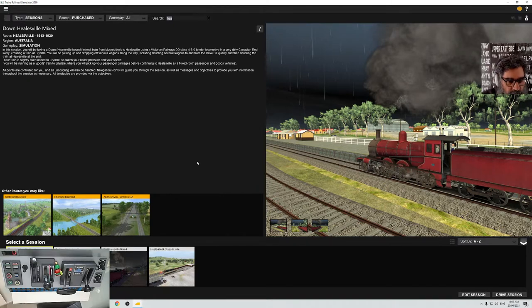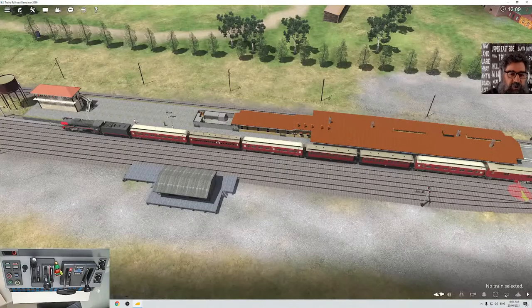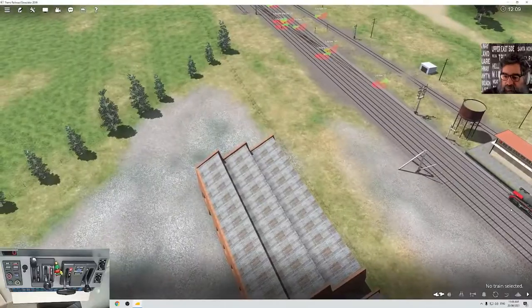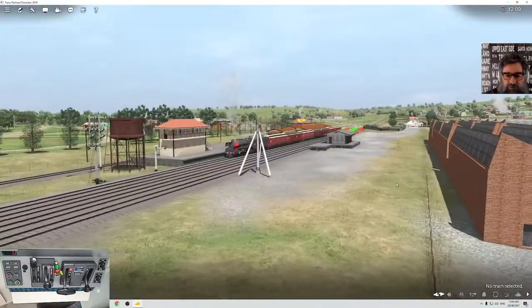So next, I was planning on running another session, which is the R class. I won't actually run that now, but I'll just start it up so you can see it. I was going to be running Cane Creek next week, but it looks like the release of that is somewhat delayed. Oops, I forgot we're in the session builder. So we will be back in force next week.